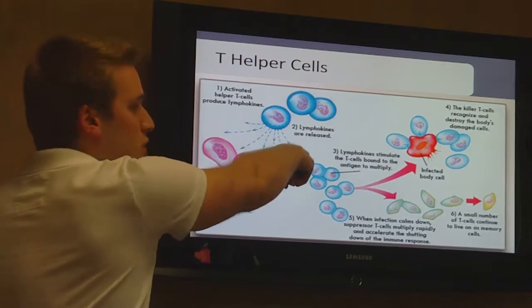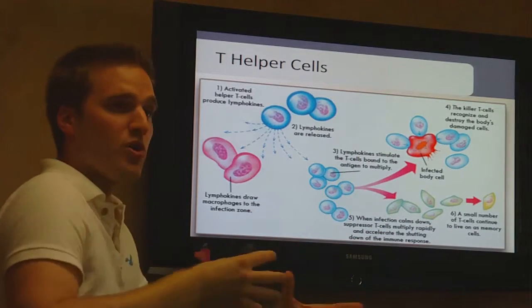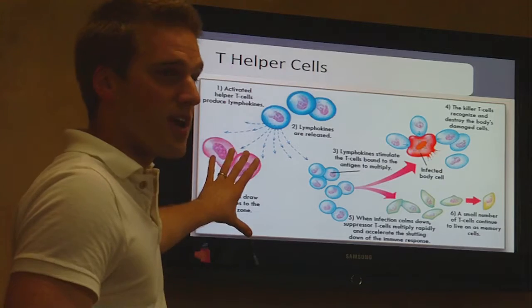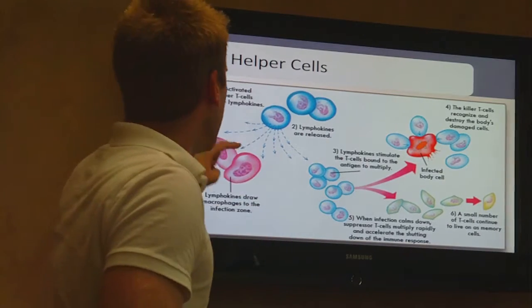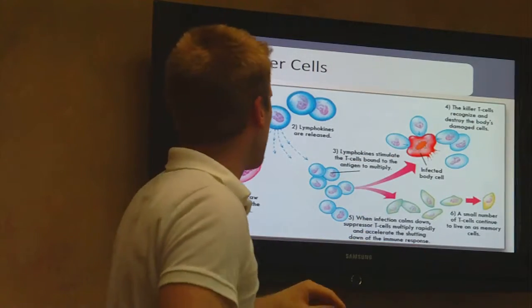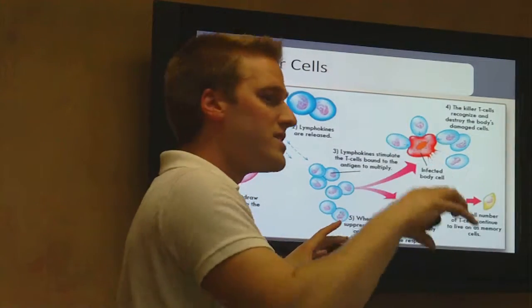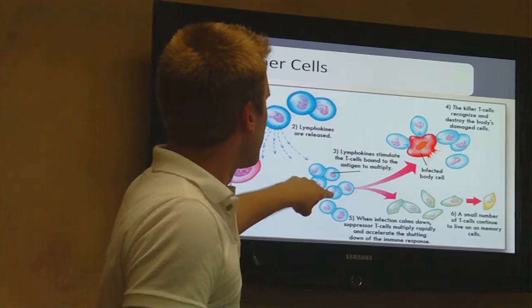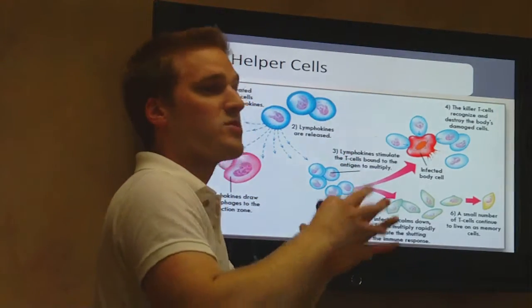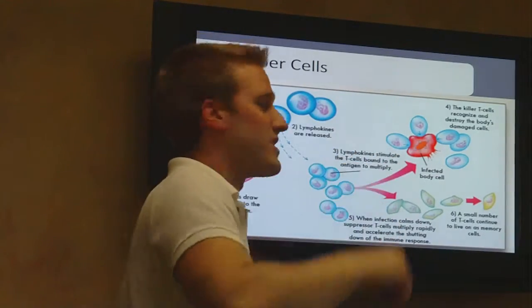So they're going to release lymphokines or cytokines that are going to be our chemical messengers, and they're going to start bringing the macrophages into the area in order to start cleaning up. These macrophages then of course are going to start tagging antigens and start displaying them so that more white blood cells can come in and take care of the problem. Then they're going to have lots and lots of replication. They're going to take care of the problem.